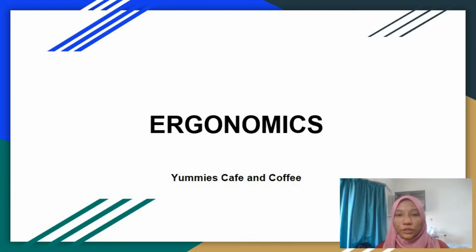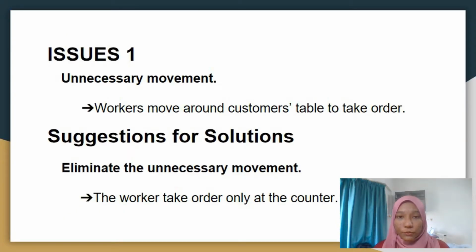Assalamualaikum and hi, my name is QURRATU'AINI MUSA with matrix number 275342. I will continue the presentation on ergonomics. During our visitation to this cafe, we found that this cafe is still quite new in that area. In the perspective of ergonomics, the issue that we found in this cafe is that there is unnecessary movement, because the worker would come to the customer's table and take the customer's order. It is best if the customers go to the counter and make the orders, considering the size or space of this cafe, it is not too big.